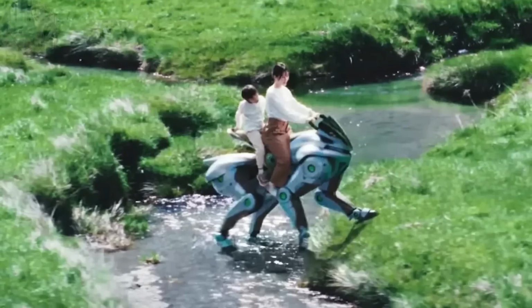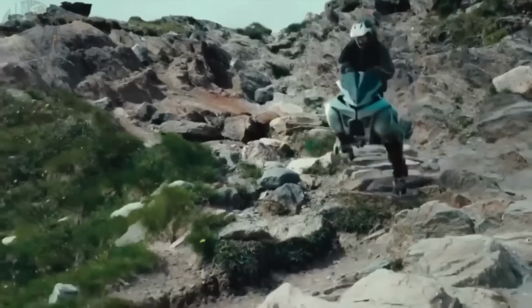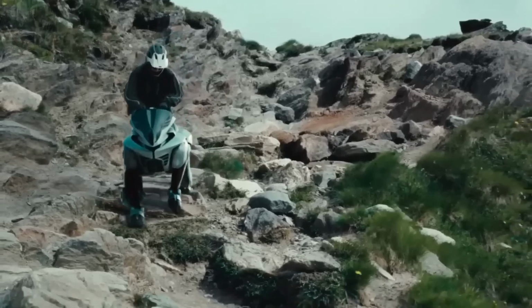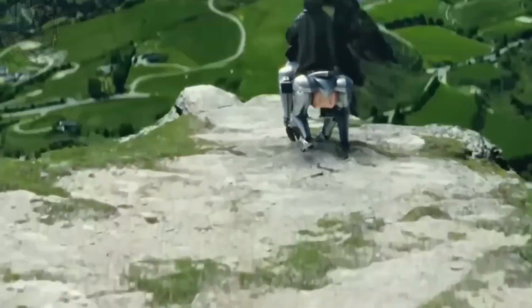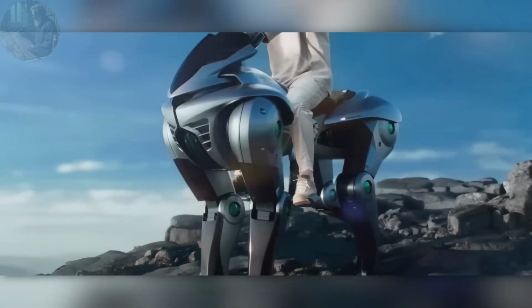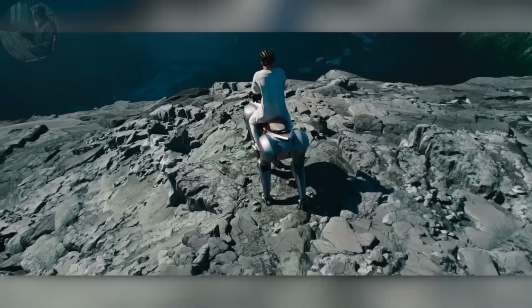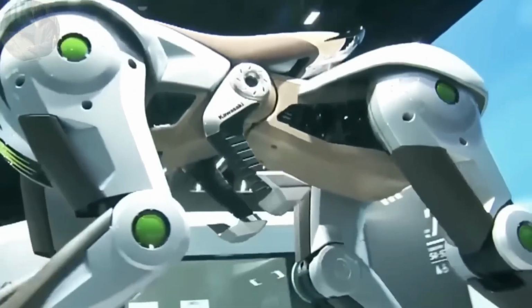Legal classification is also a hurdle. Corleo isn't a car, motorcycle, or drone, so where can you ride it? Trails? Roads? Will it need a license? And what happens if it causes an accident? These are the kinds of regulatory questions that will shape whether Corleo becomes a useful tool or stays locked behind policy barriers.